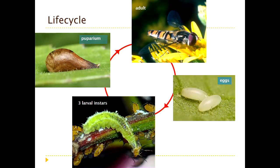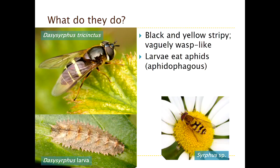Remember, these are blind. They don't have vision. They're finding aphids simply by chemosensory and touch. And once they find them, there they go, they're a voracious predator. Spear the aphid. These are on the underside of leaves, so what you're seeing here is actually the underside of a leaf with the hoverfly larvae rearing up, holding an aphid. And the aphid's got absolutely no chance of getting away. It's speared. It's going to have its innards removed by the hoverfly. Something out of Doctor Who, I think.